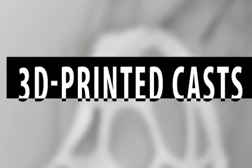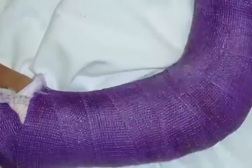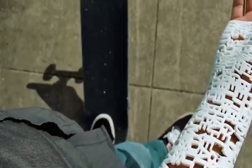3D printed casts. If you've ever broken a bone, you know that the pain doesn't stop with the injury. Oftentimes, wearing an itchy, restricting, and smelly cast can be just as uncomfortable as the initial break. Luckily, for anyone planning to break a bone in the near future, 3D printed casts are now a thing.